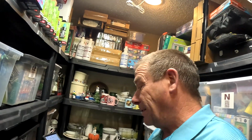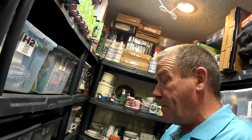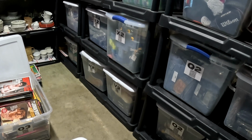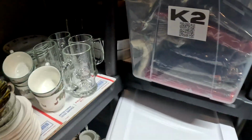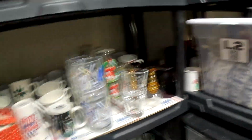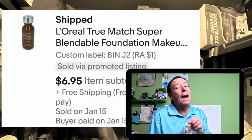Next one, this is an old one, but glad to see it's moving out. It's L'Oreal True Match Super Blendable Foundation Makeup Milk Chocolate. It's in 10. That is in J2. You're not seeing J2. Is it over here? Ah, all the way down here. Picked this up on a Walmart clearance. I'm into it for $1. This sold for $6.95, and it is going free shipping.